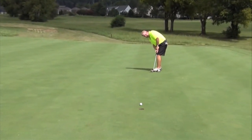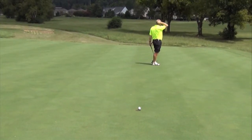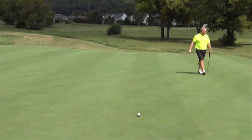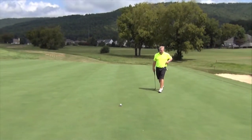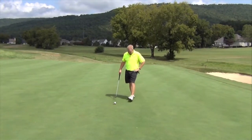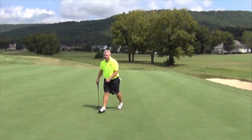Let him in. Let him in. Oh, man. Come on, man. Ah, Cooper, Cooper, Cooper. How did that not fall in? Boink. Hey, we got a par here.